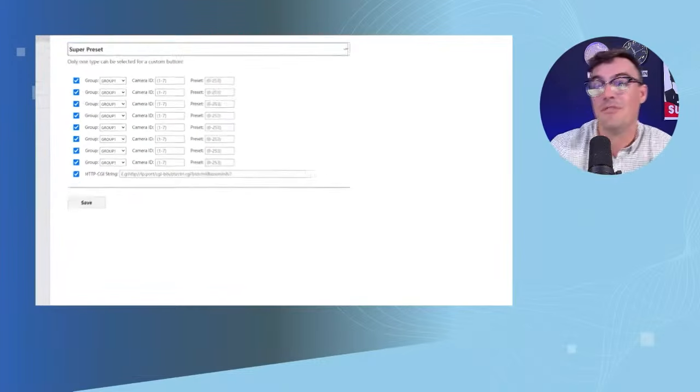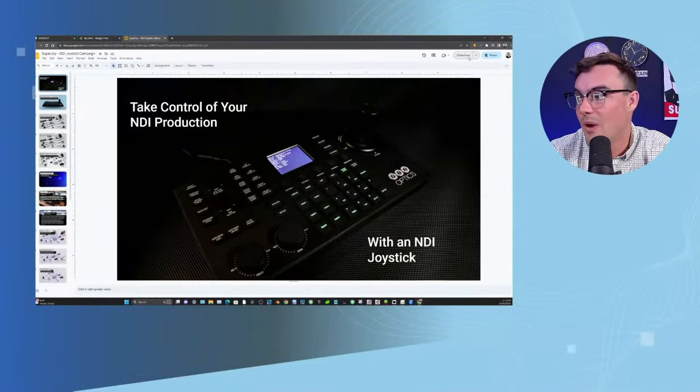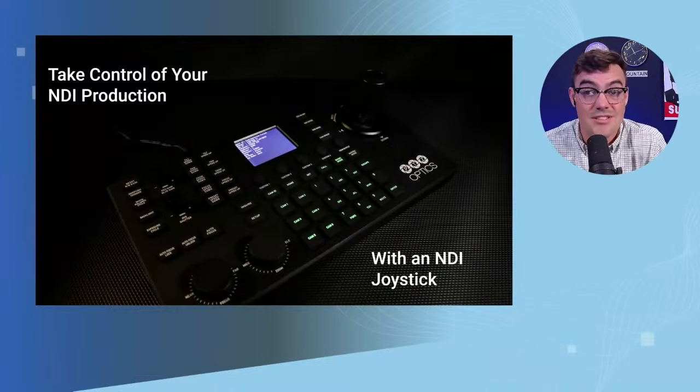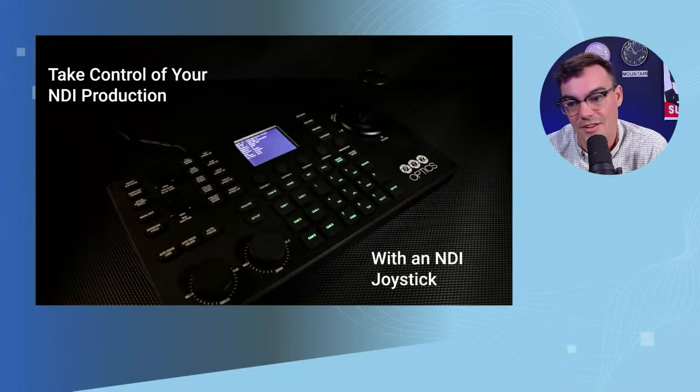So really powerful stuff. Thanks for letting me come on today and show off what the PTZ Optics SuperJoy is capable of. It's really one of the most advanced joysticks available today. It's $899. It is the key to really unifying your NDI productions and bringing everything together into one control platform.